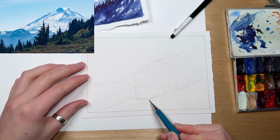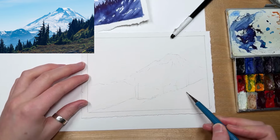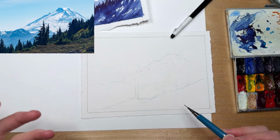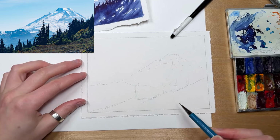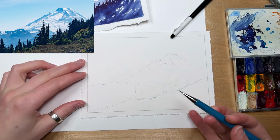And you might notice that I keep my sketch lines really quite light. There's not a ton of guiding lines there. The reason for that is that I want to be able to just paint right over them and not have to erase them later. I will likely make them a wee bit darker here in this scenario, so that way they show up well for all of us on the video.